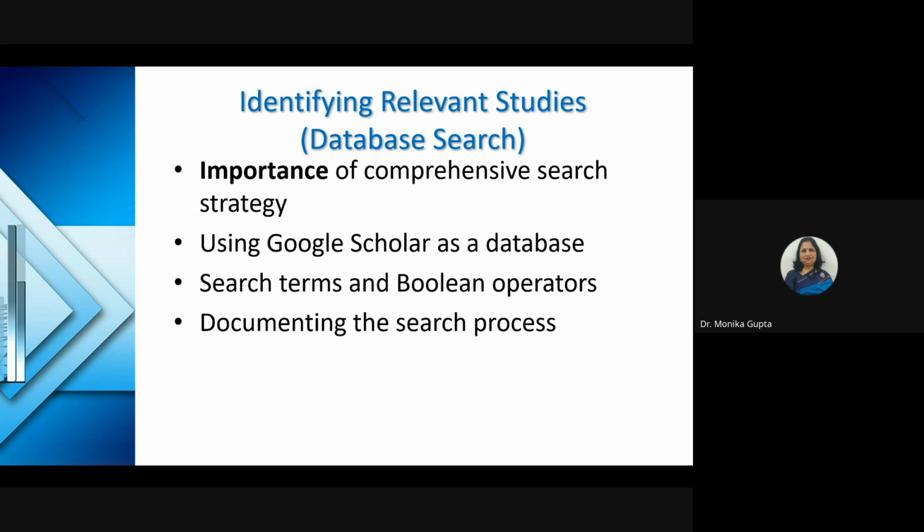Now, identifying relevant studies, that is database search. Again, this is an important aspect, how to search various databases. All of us know that we have some popular databases comprising lots of papers. Can you name a few databases? Google Scholar, Scopus, Web of Science, ResearchGate, EBSCO.